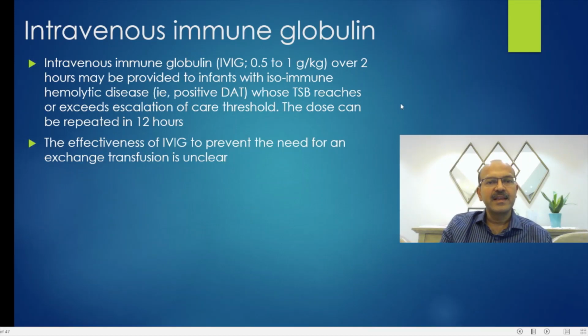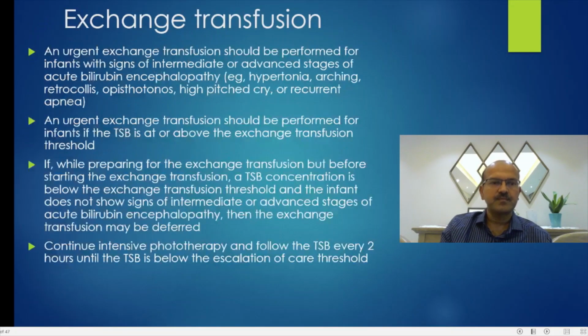IVIG is not clearly evidence-based yet, but where you have isoimmune hemolytic anemia with the positive DAT and the bilirubin reaches or exceeds the escalation of care threshold, you consider 0.5 to 1 gram per kilogram over 2 hours. Where you give IVIG, it does take a little while to act. So if the bilirubin doesn't continue rising, if it is touching the exchange level also, you can wait unless the baby is neurologically symptomatic, and the dose can be repeated in 12 hours. However, you need to keep continuing the 2-hourly repeat as long as the bilirubin stays high.